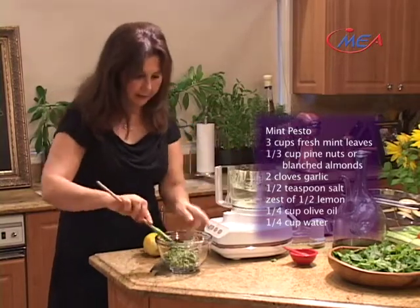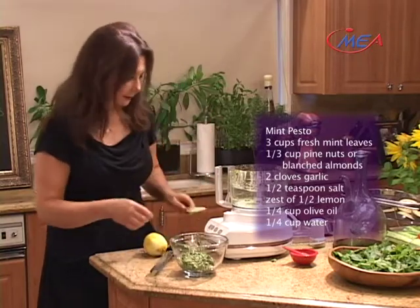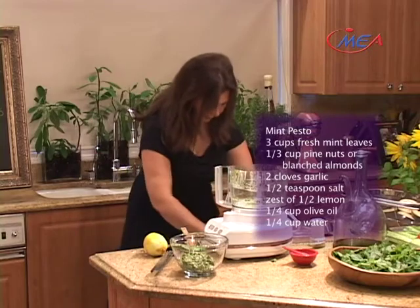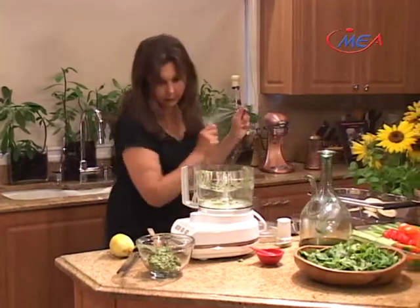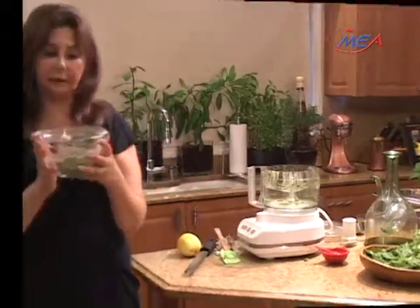Smells amazing. The mint with the lemon zest and the garlic, it smells so good. We'll cover it with some saran wrap, and we'll put it in the fridge until we are ready to use it.